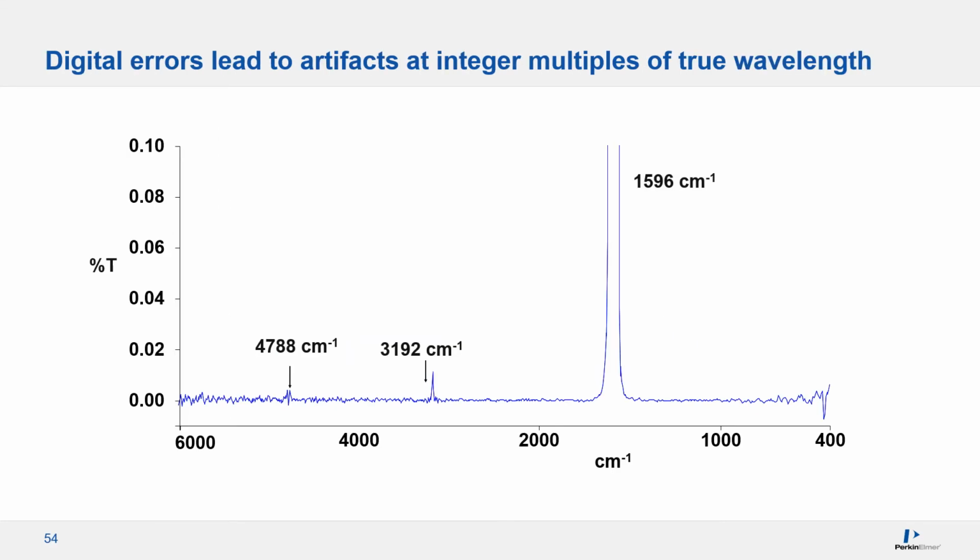The spectrum shown here is that of a high-performance narrow bandpass filter collected on a GX Optica. The transmission is around 4000 wave number for the passband. When inspecting the blocking region, two artifacts appear around 3192 and 4788 wave number, which correspond to integer multiples of the original passband frequency.